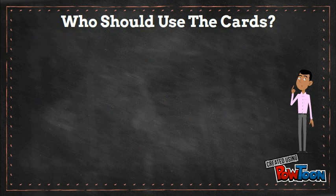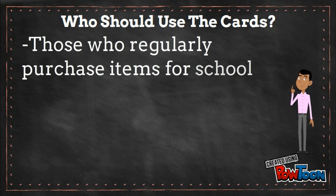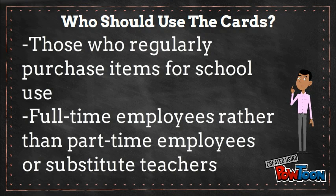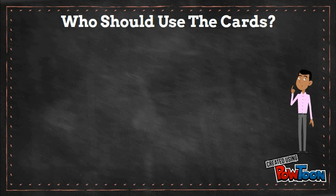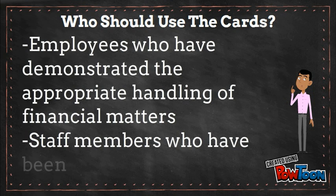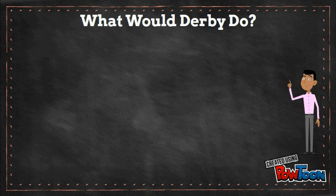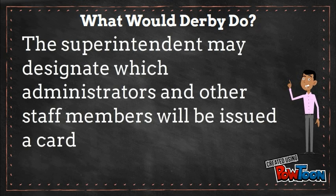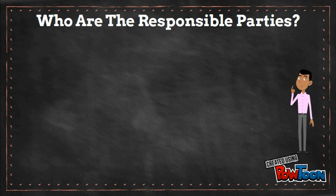Mutter and Parker suggest limiting card usage to the following types of staff members: those who regularly purchase items for school use, such as coaches or office staff; full-time employees rather than part-time employees or substitute teachers; employees who have previously demonstrated the appropriate handling of financial matters; and staff members who have been trained on the appropriate use of the card. The Derby Board policy states that the superintendent may designate which administrators and other staff members will be issued a card. Our text discusses 4 major players in the whole school credit card procedure.